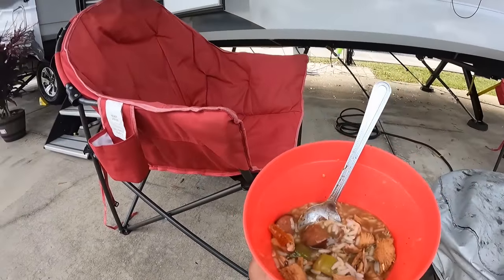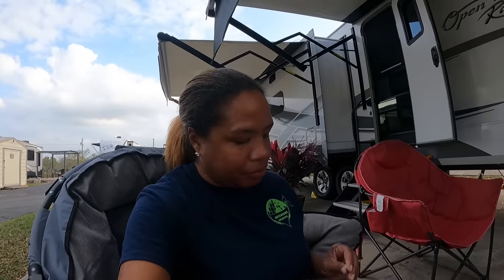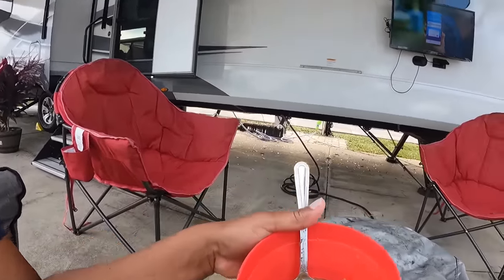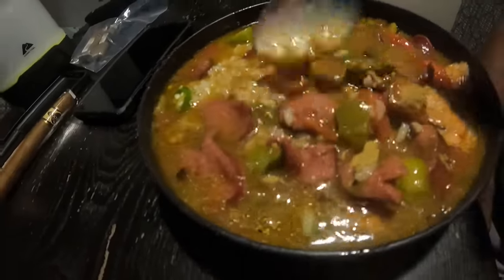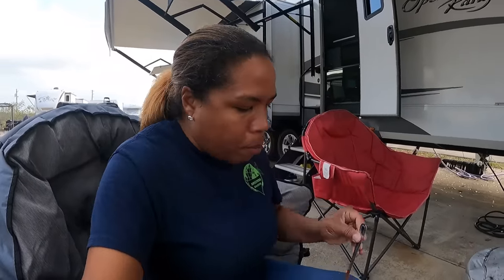So I don't know if I showed the finished product of the gumbo, but I made a mean chicken sausage gumbo. It was good. Got that okra, got the Holy Trinity in there, some beef smoked sausage and chicken. Turned out good. Pretty proud of myself. Talmadge, he ate all his, and this is the last bit of that pot. So pretty good. In the right color too.